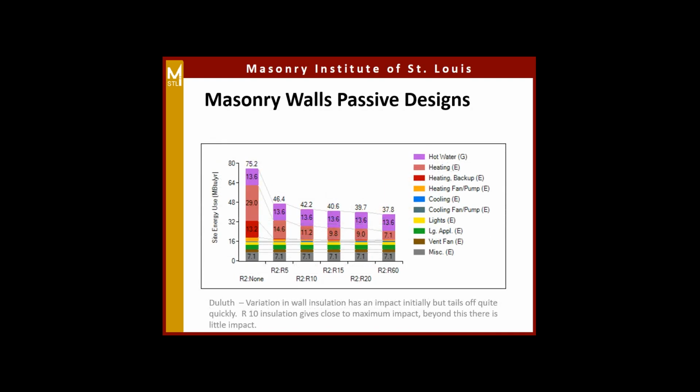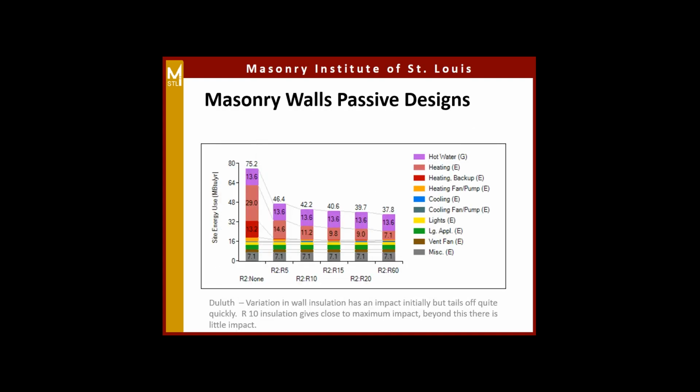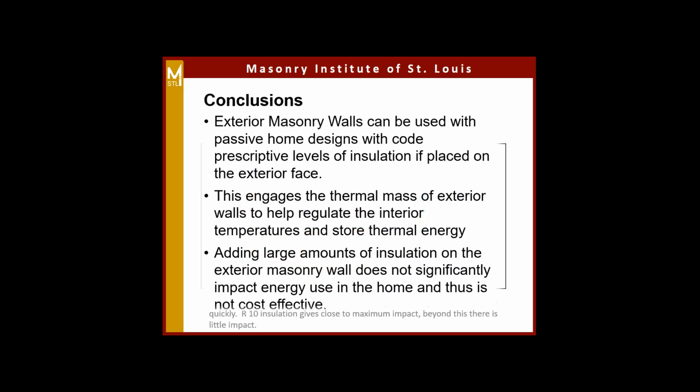All right? Then we went in there and did the same thing for the cooling environment. Got about the same value. All right? So the end of the story is exterior masonry walls can be used to meet these passive houses, but you only need about the code level prescriptive requirements to meet that.